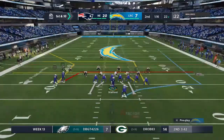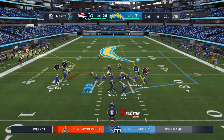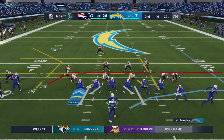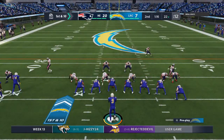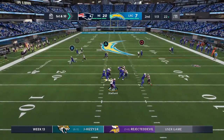The Charger drive about to get going. And a first half that really has not been kind to them. A late opportunity here to maybe make some inroads on this deficit before half. And this drive's going to go a long way towards telling us whether they actually have a chance to come all the way back in this game or not.